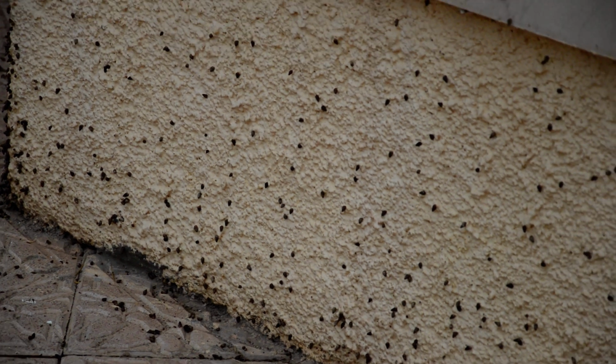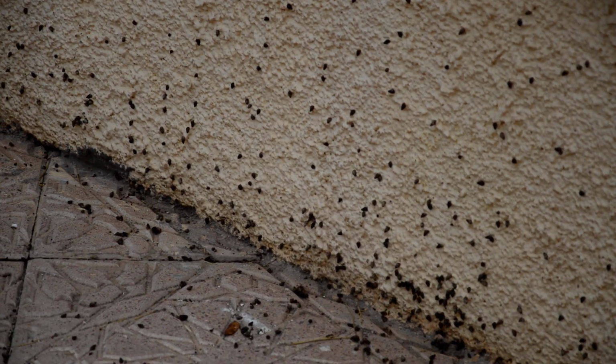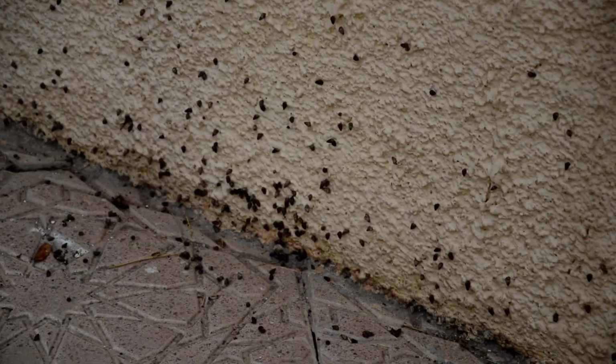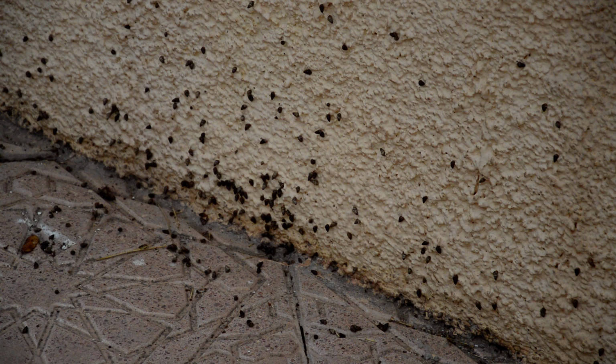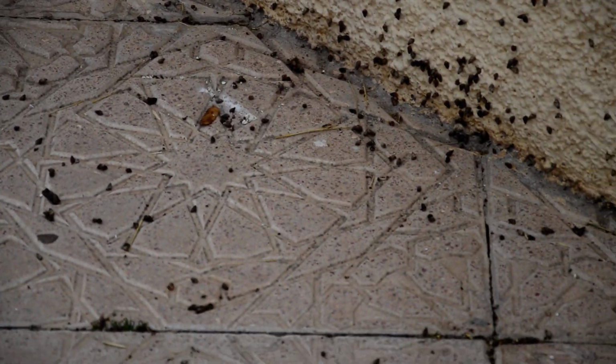But then they can't get back, and they either stay there, dry up and die, or people walk over them and crush them. These are very tiny snails. The adult form is about a centimeter long with conical shells.